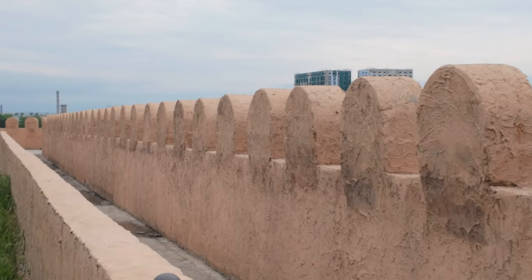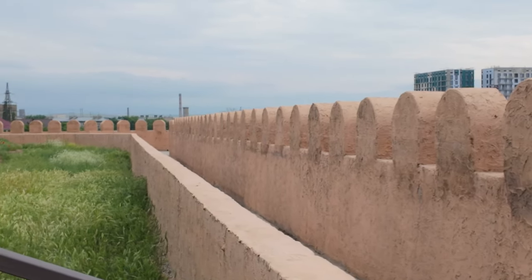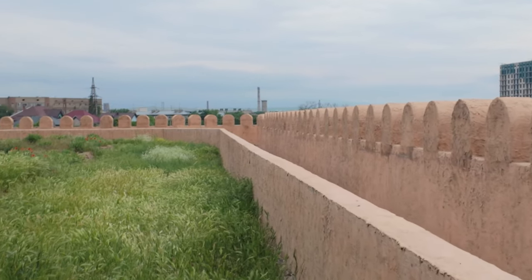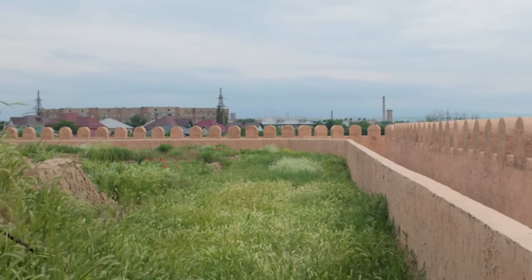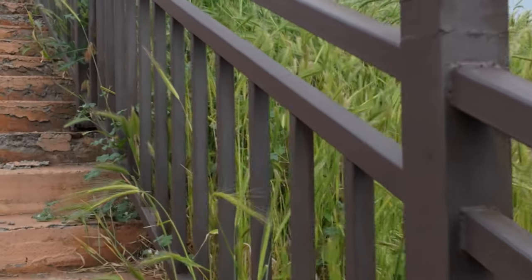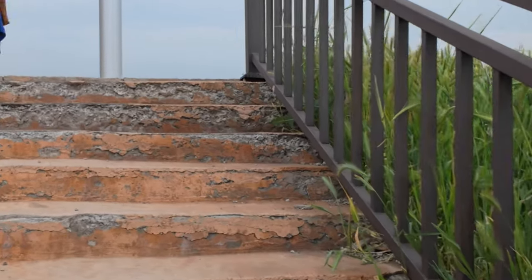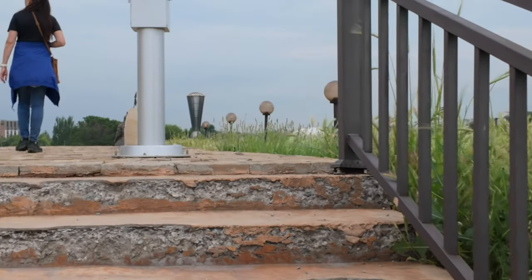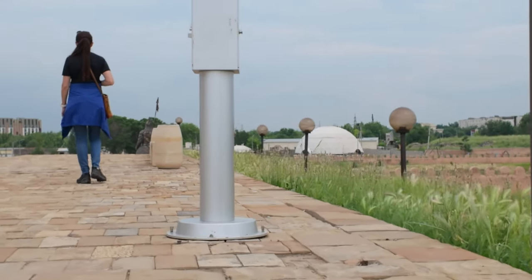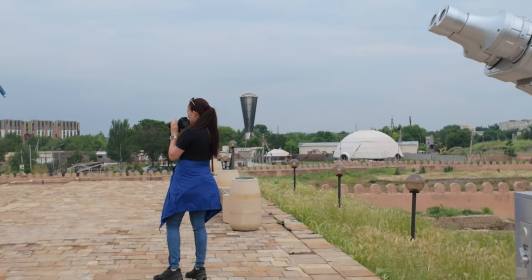Okay, so from inside the inner walls of the fort, we can get up to the peak. We've definitely decided that it's all reconstruction. We're walking on concrete right now. The walls are concrete too.